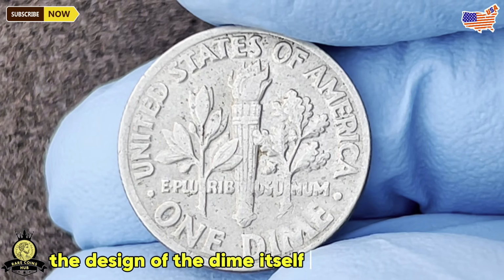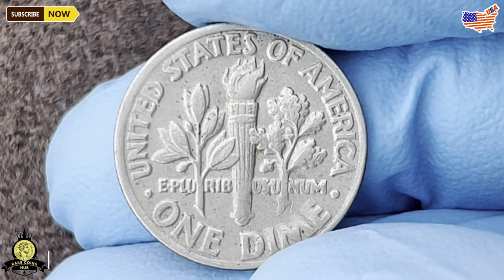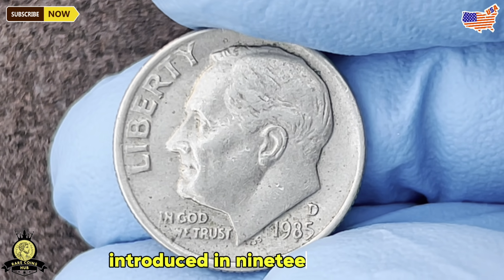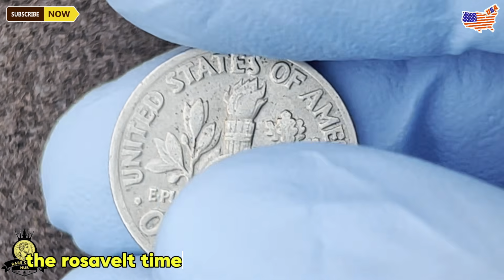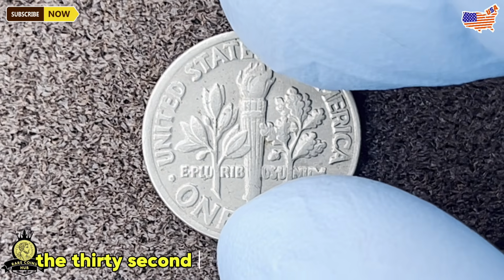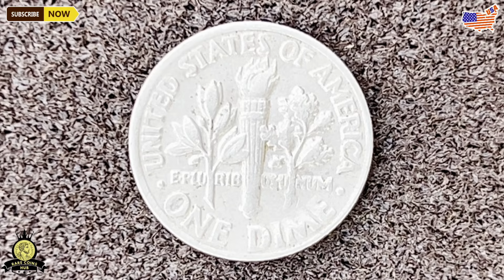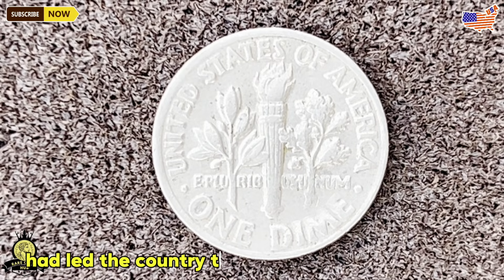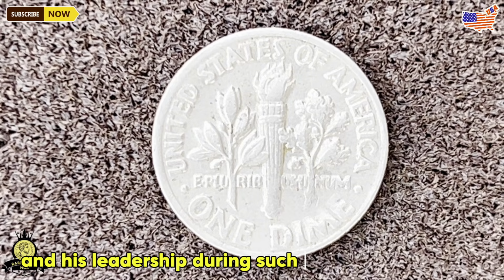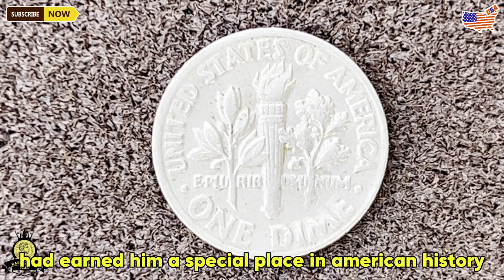The design of the dime itself was well known, as it had not changed for nearly 4 decades by the time 1985 rolled around. Introduced in 1946, the Roosevelt dime was created to honor Franklin D. Roosevelt, the 32nd President of the United States, who had passed away the year before. Roosevelt had led the country through the Great Depression and most of World War II, and his leadership during such tumultuous times had earned him a special place in American history.